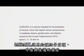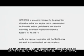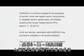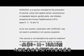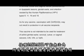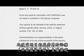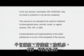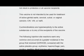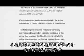Gardasil is a vaccine indicated for the prevention of cervical, vulvar, and vaginal cancer, precancerous or dysplastic lesions, genital warts, and infection caused by the human papillomavirus, HPV, type 6, 11, 16, and 18. As for any vaccine, vaccination with Gardasil may not result in protection in all vaccine recipients. This vaccine is not intended to be used for treatment of active genital warts, cervical, vulvar, or vaginal cancers, CIN, VIN, or VAIN. Contraindications are hypersensitivity to the active substances or to any of the excipients of the vaccine.